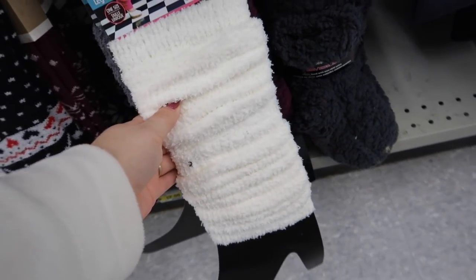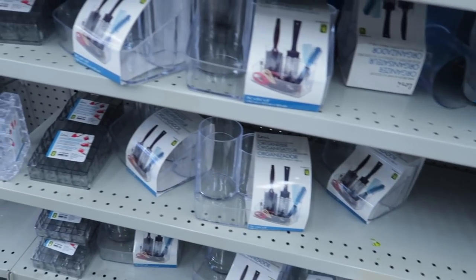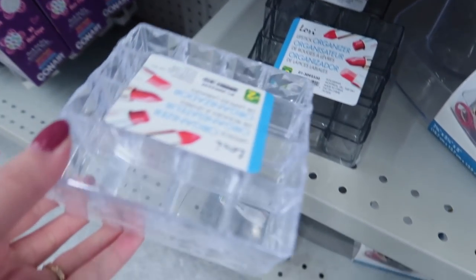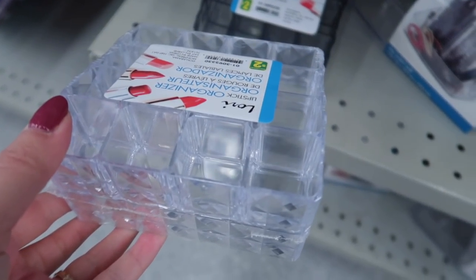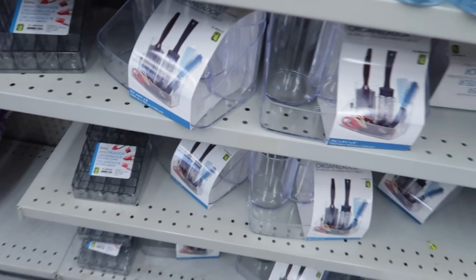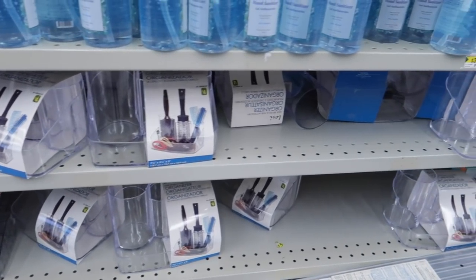So when I'm looking for clear acrylic organizers, I do like to see what the Dollarama has, because sometimes they come out with new ones. And I recommend checking the bathroom section, home decor section, and even the craft organization section. They're kind of all over the place. I did really good at the dollar store, but nothing for the nail studio.